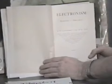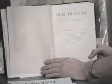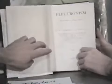There were several offshoots of Albert Abrams' work, and we thought we'd show a couple of those here. The book that Peter's holding is called Electronism, Diagnosis and Treatment by B.W. Lindbergh, C.E.M.D.D.O. And the date on that is 1929. And this is basically very similar to Abrams' equipment. The book is dedicated to Albert Abrams.